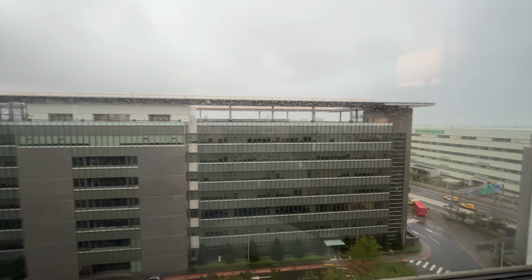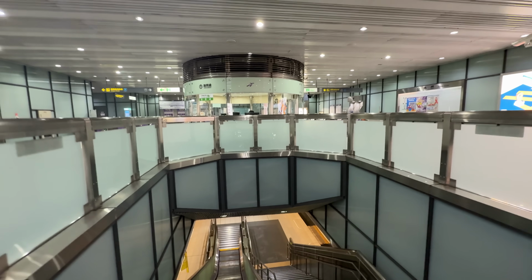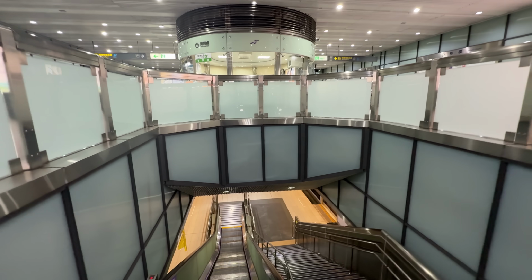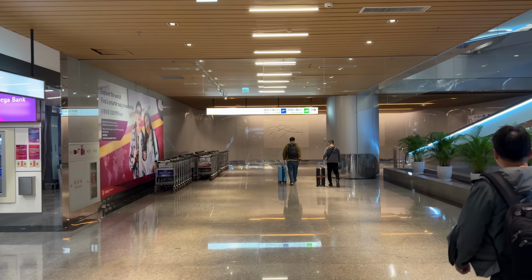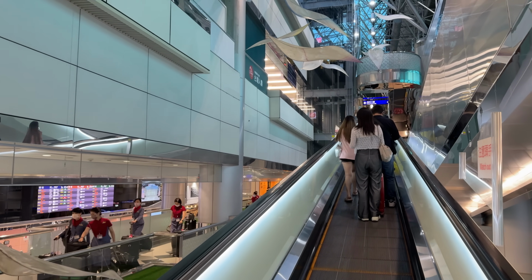Good morning, it's another day in Taipei and I am about to hop on board the newest luxury airline in the world. It's a beautiful day to leave Taipei. Starlux operates out of both Terminal 1 and Terminal 2, with my flight leaving from Terminal 2 today, sort of.